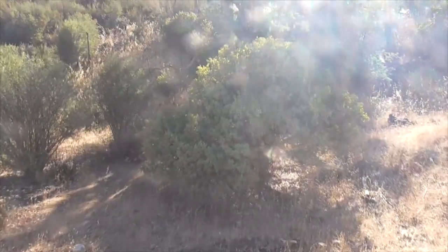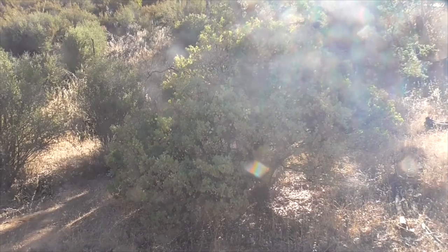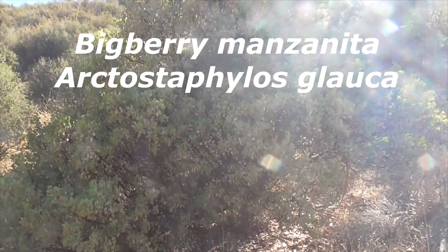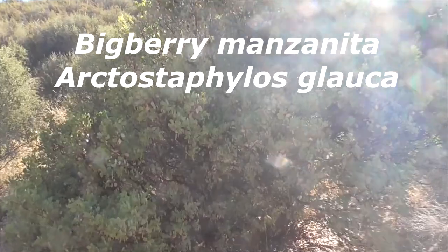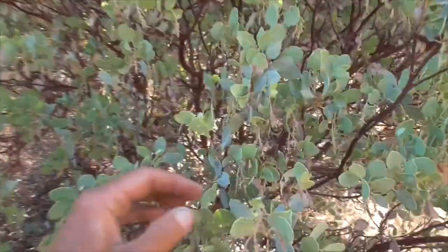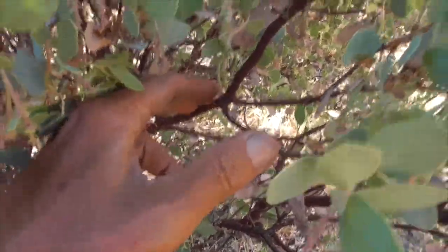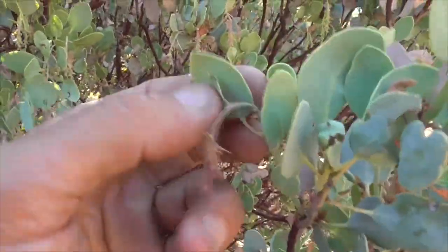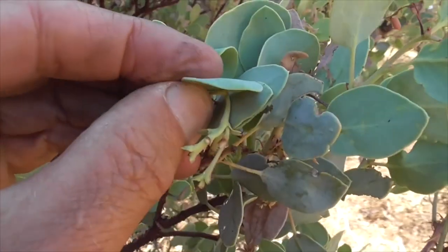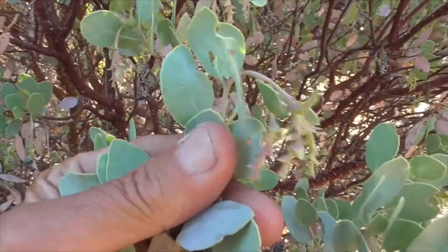So here's a very special treat. We have a manzanita from the genus Arctostaphylos. We have to decide, is this an Eastwood manzanita, Arctostaphylos glandulosa, or is it a Big Berry manzanita, Arctostaphylos glauca? There's a couple ways to find out. One is the Eastwood manzanita is very hairy. The Big Berry is not. So this guy does not have hairs on his stems. And his leaves here, they're ovate and a tiny, tiny bit fuzzy, but he's not hairy. So he looks to me like a Big Berry manzanita.